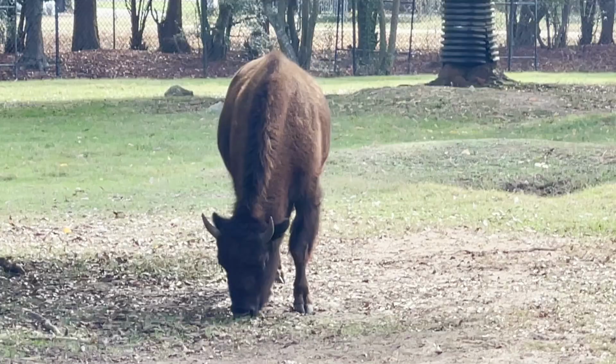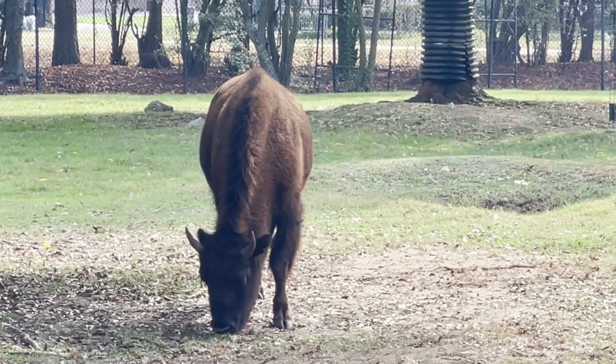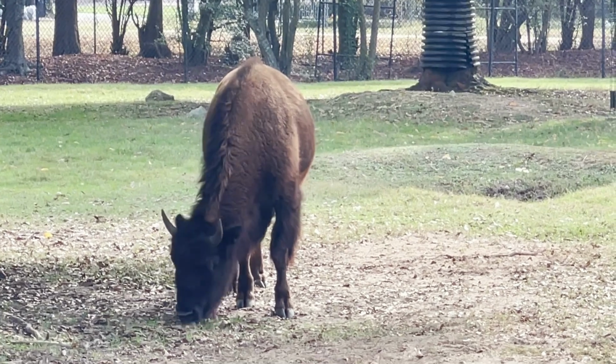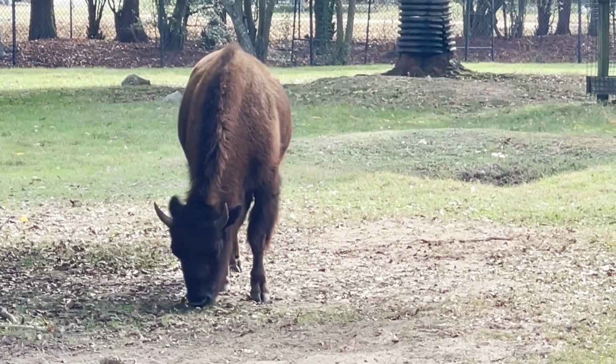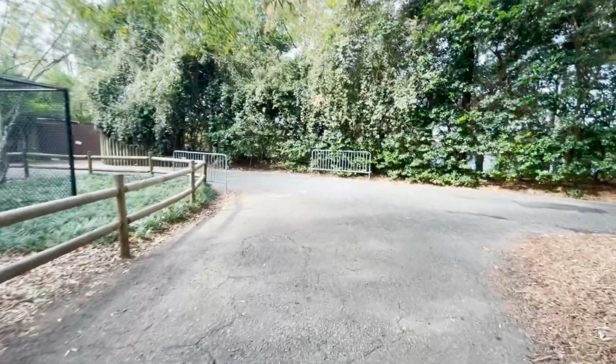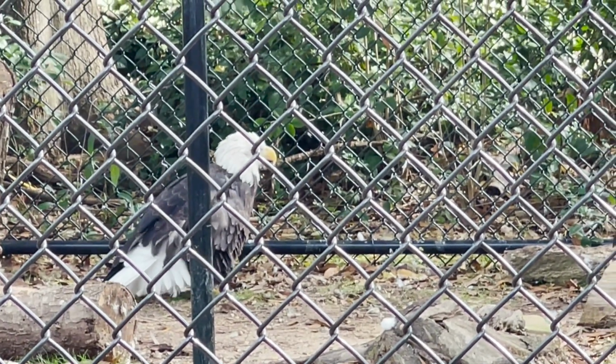When bison feel itchy, they may roll around in dust to get rid of pesky flies, but they may also rub against strong-smelling trees as another option. But bison may also roll around in dirt to intimidate each other before fighting. Another one of America's icons is the bald eagle. Say hello to Athena and Louise.